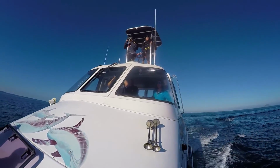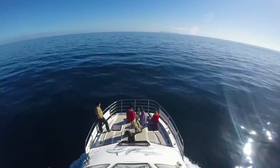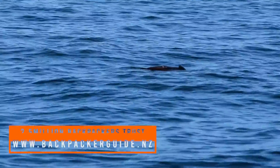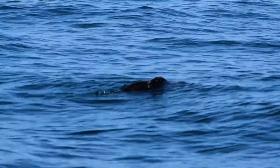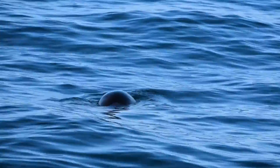For instance, if the dolphins have a calf in the pod, then it is not ethical to actually swim with the dolphins. And that's because the baby dolphins, the calves, need to feed very regularly, and if the mother is distracted by the fact that there's some crazy humans swimming in the water, then she just might forget to feed it. So it's very important not to disturb their natural behaviour.